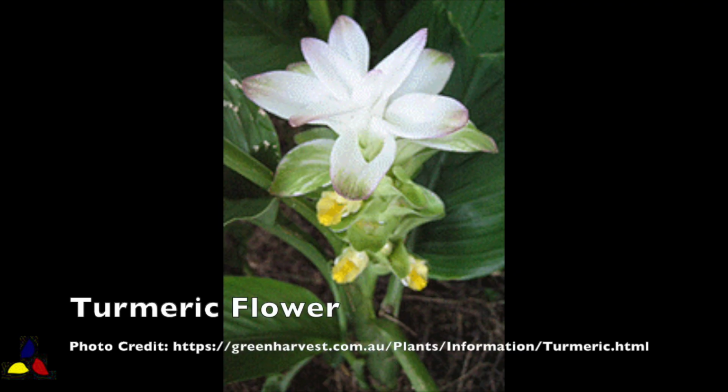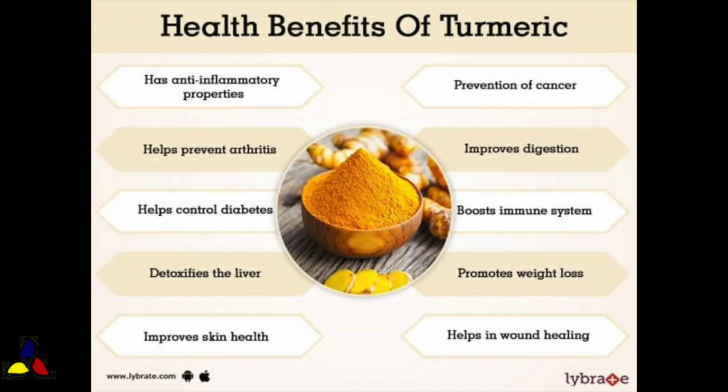Turmeric is a native plant in areas that have monsoon forests located in Southeast Asia. It's a perennial herb that can grow up to 1 meter tall and produces underground rhizomes. It also produces a very tall and very beautiful, usually white, flower. Turmeric has a long history in both Chinese traditional medicine and in Ayurvedic medicine, where it has been used to treat arthritis.